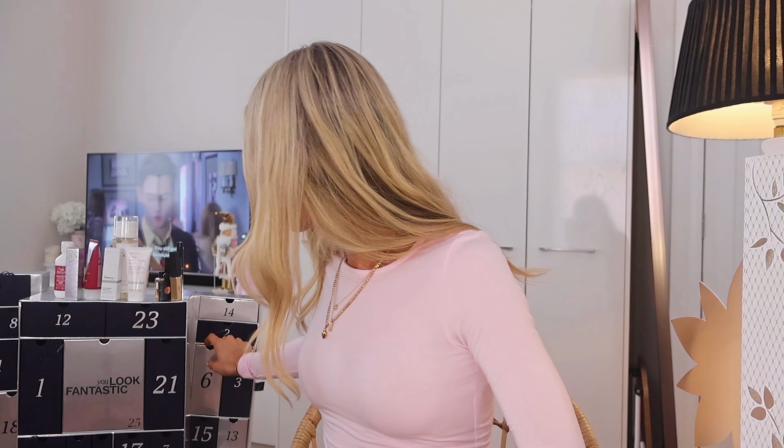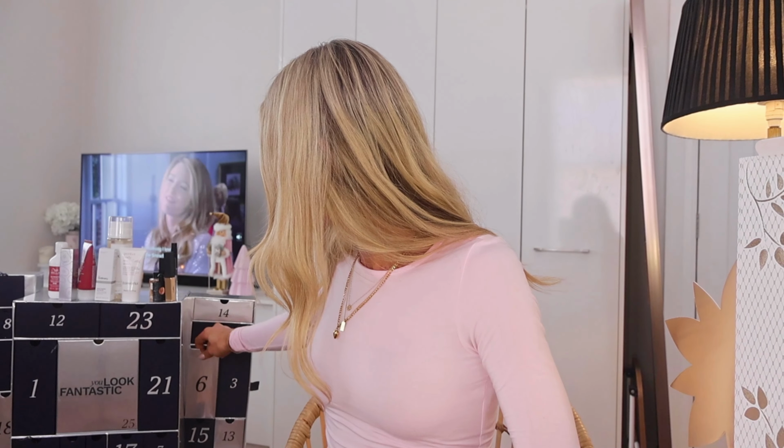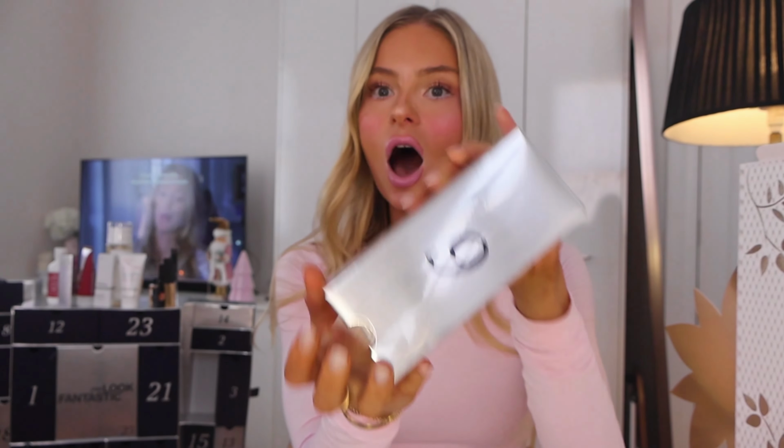Okay, day six. Look Fantastic. Oh my god, I'm so excited about that. I freaking love these things. I've never had the purple before. I've had the pink and I've had the yellow. I don't know what the numbers are, but they always smell amazing. And these are the best for travel. Cheriosa 59. It comes in a cute purple tub.